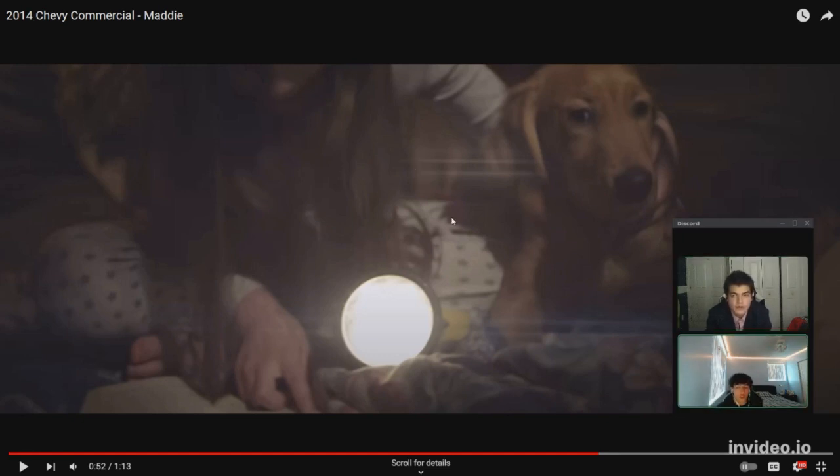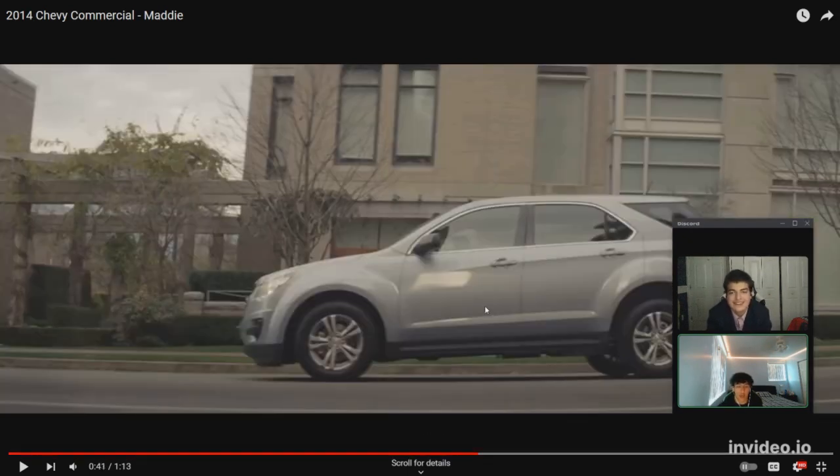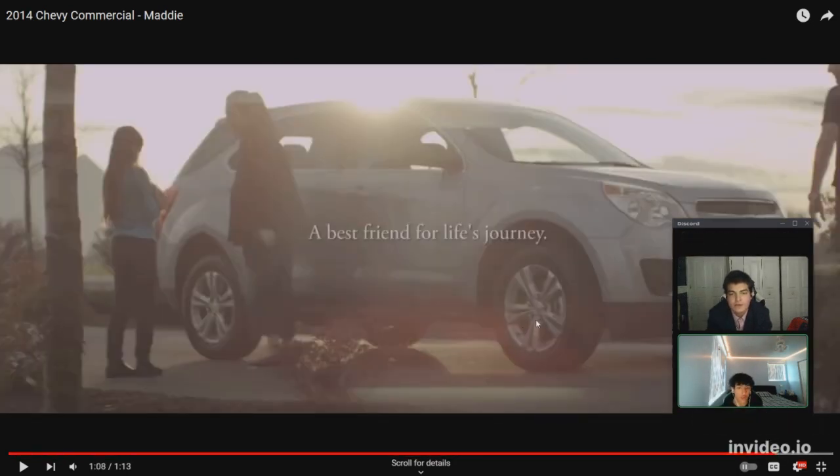When they do show a Chevy vehicle, in the first instance it was just a regular car, so it wasn't shown to advertise to the viewer. Although at the second instance it was, as it's shown with good lighting and the sun in the background and the family around it. Watching this, you'll probably be more distracted by the dog than the actual car itself. I didn't even know this was a car commercial until the very end.